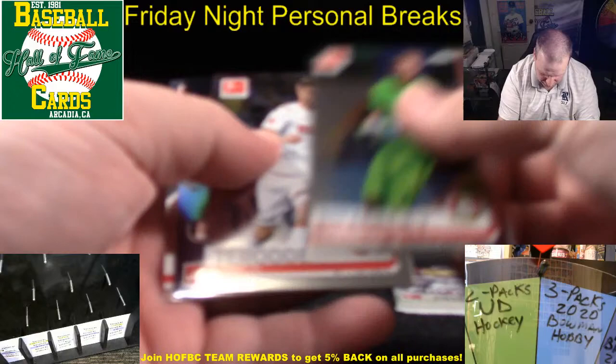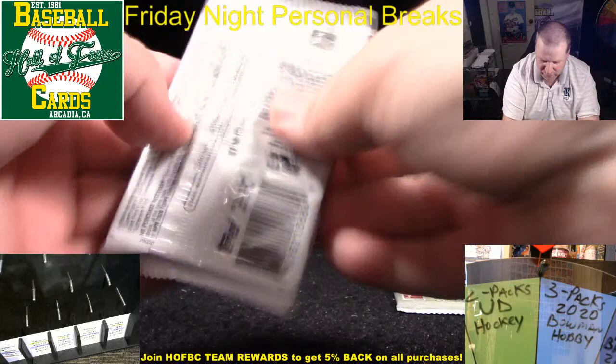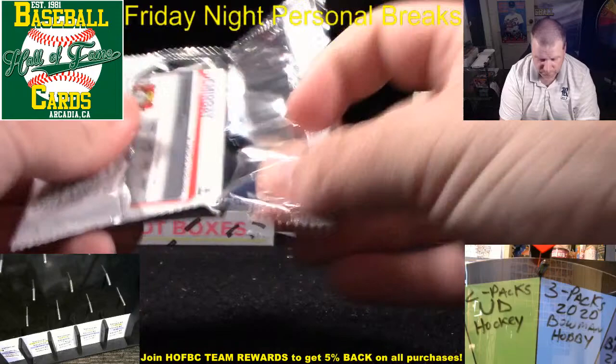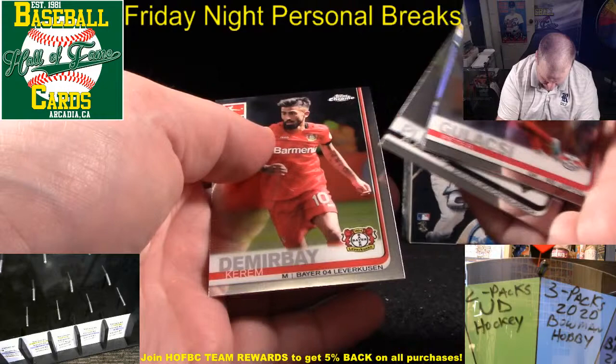Hareki, Tarode. You got a Pizarro, international flair, and Hernandez. A couple more. Anderson, Volland, and Mir. Golaski, Sargent, Pliandrmirbay. There you go. There's your soccer.